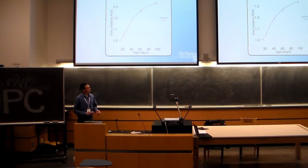And the last four points on this plot are fit with an exponential growth curve, but the first two I connected simply with a straight line for a reason that will become clear in a moment. And this curve represents mice which receive 0 gray of radiation. But what does it look like for mice which receive the dose?